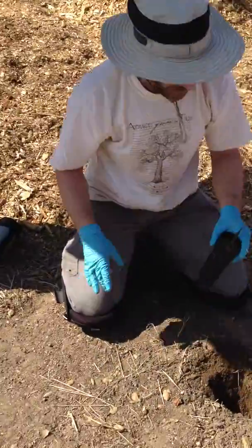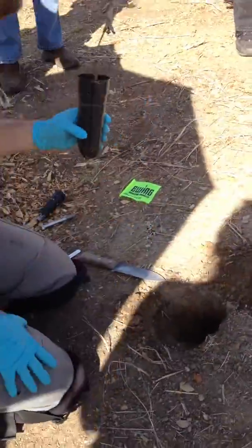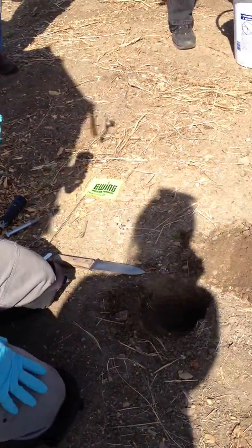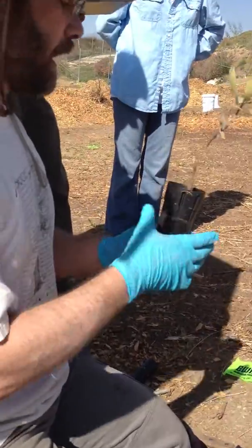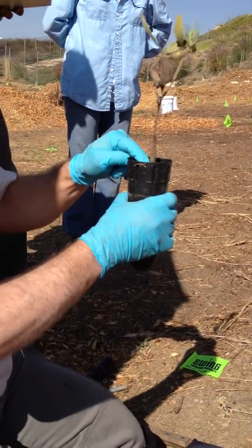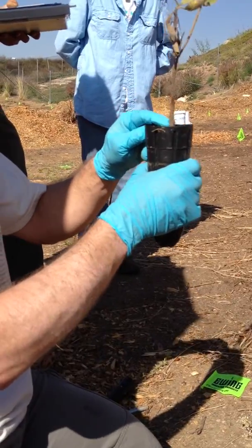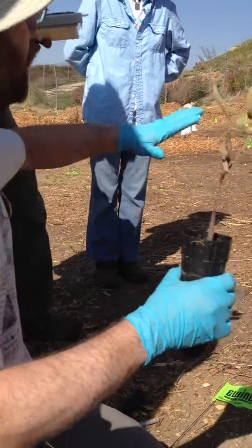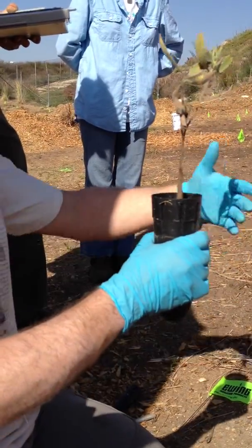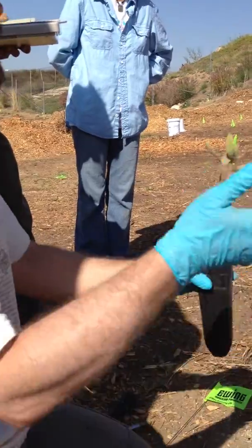Okay. So anyway, one of the things that's really, really important with native plants, they grow out on the hillsides. They don't grow in puddles. So the soil level in the container, you want to make sure that's at or hopefully a little bit above the soil level that you're planting it into. This is a slope, so things drain pretty well. So we can do a lot of adjusting once we plant. But if you plant it an inch too low, it's going to be in a puddle.